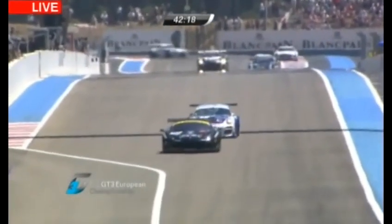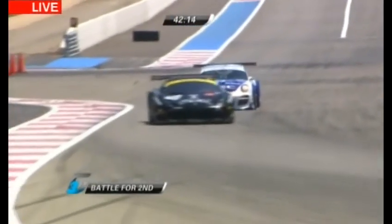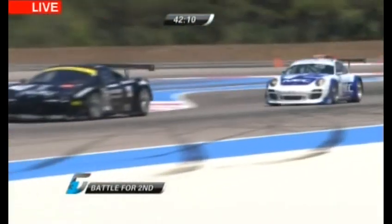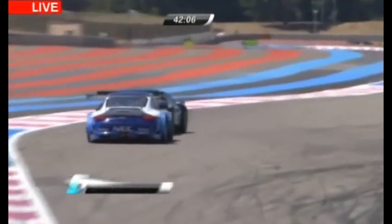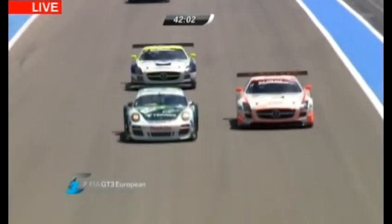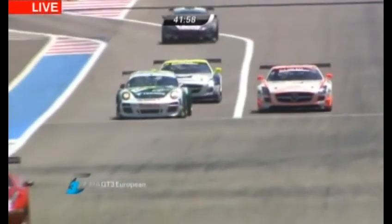There's the second place Ferrari, still being pushed by the Porsche. Classic confrontation between two of the great sports car manufacturers in the world. Ferrari versus Porsche. There could be an overtaking manoeuvre here. Yeah. The Ferrari went quite wide into turn 1. The Ferrari's got a bit of a drive there, so maybe he's going to be able to do it. We'll see another overtaking into turn 1.